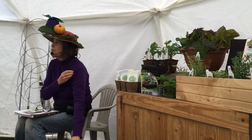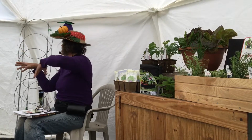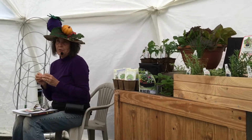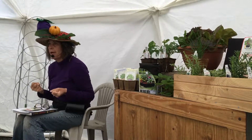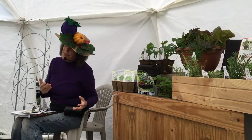Yeah. Any smaller space, then a determinate tomato is the one for you, because most of the time tomatoes will outgrow a cage. However, it's pretty well known in the field of tomato lovers that most determinate tomatoes aren't that flavorful. That the real flavor in a tomato comes from an heirloom. And an heirloom is something that's been around for generations and generations.